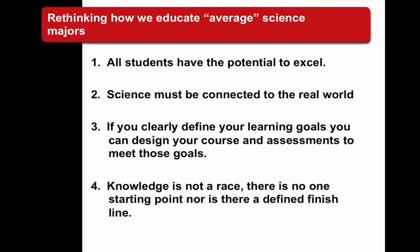Three, if we can clearly define our learning goals for my course, we can then design the course and the assessments in the course to meet those goals. And I also realized that knowledge is not a race. There should not be a starting point that everybody has to be at when they start, nor is there a defined finishing line, and they do not all have to go at the same speed. And if we put these in mind, we can come up with a very different course than we teach right now.